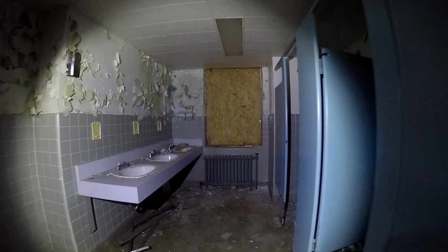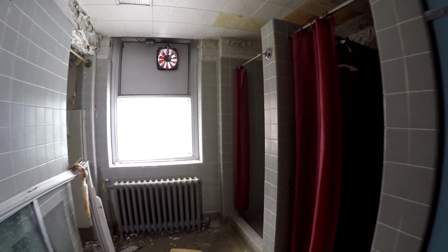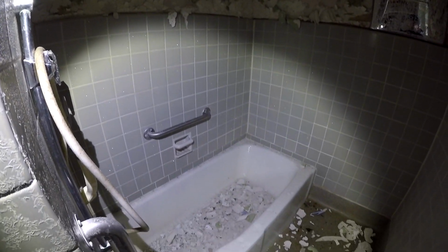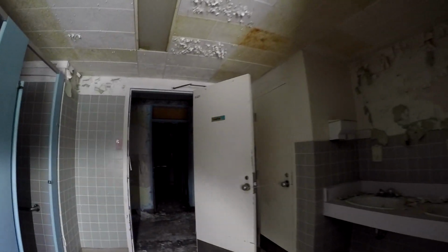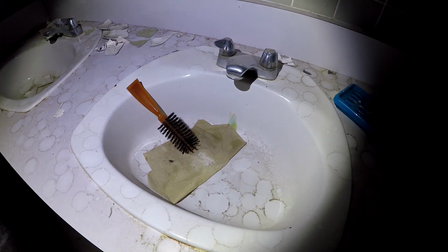Oh, got another bathroom. Weird how those are face to face. Obviously there's a dividing wall. Got more toilets, and got some showers over here, three shower stalls. Ooh, and a tub. Hairbrush. Looks pretty old. Very well could be. Another bathtub in here.